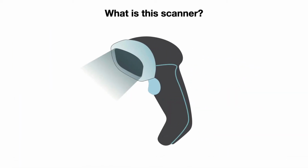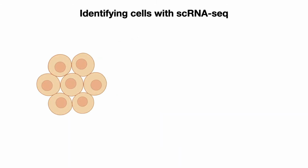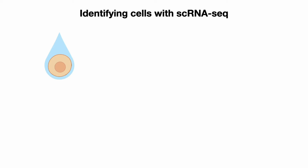So, what is this magical scanner? How does it work? Well, let's demystify it a little bit. In order to actually identify individual cells, we do a laboratory experiment called single-cell RNA sequencing, or scRNA-seq for short. The first step is to take all of our cells and separate them so that each one fits in a tiny droplet of water.